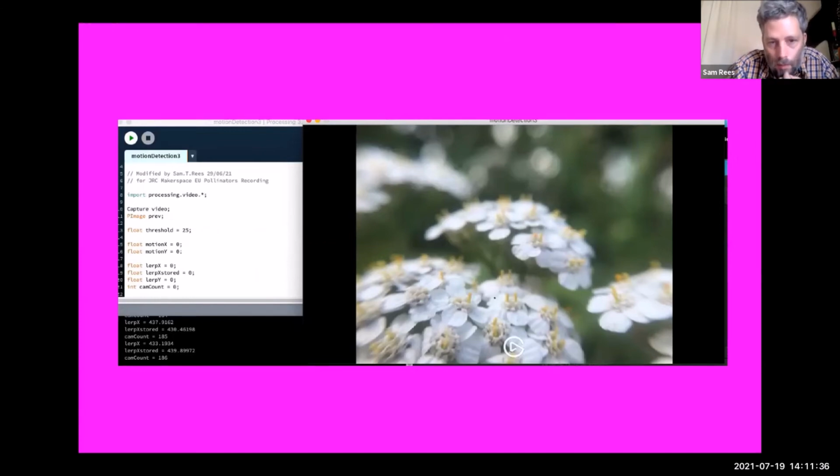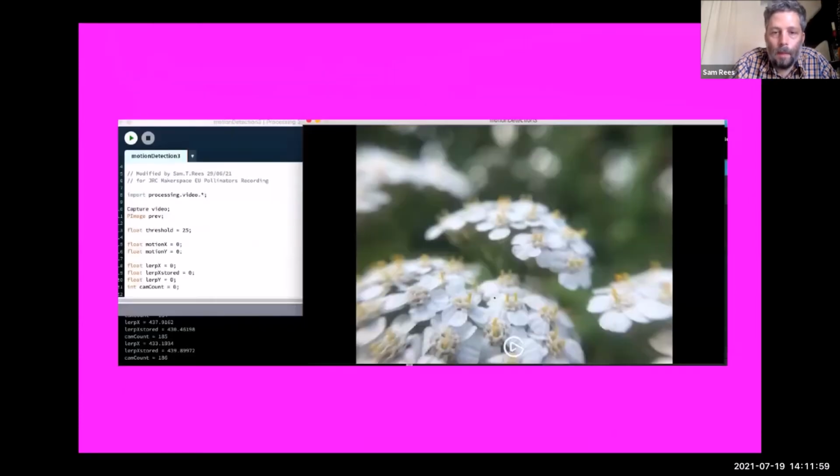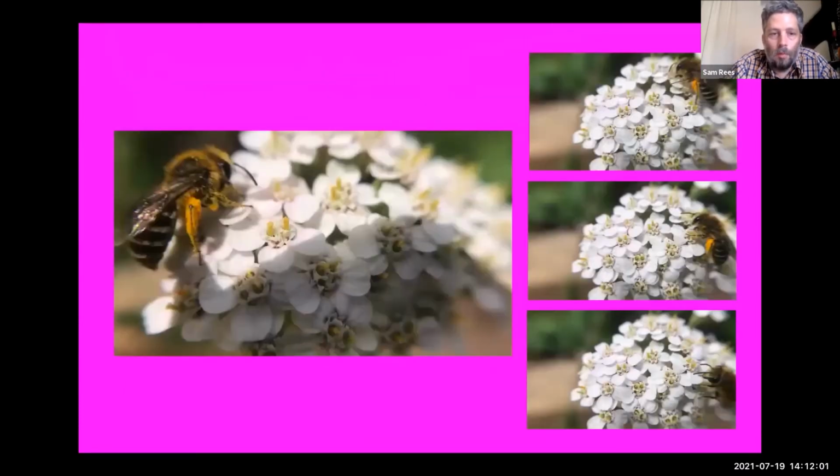And this is what the view looked like from a laptop, basically. I should say this is at the Shropshire Wildlife Trust, who really kindly gave me access to the garden, where they have lots of bee hotels, and they've built up a great pollinator habitat there, with a diverse range of plant species and what have you. And these are the results from the camera trap.